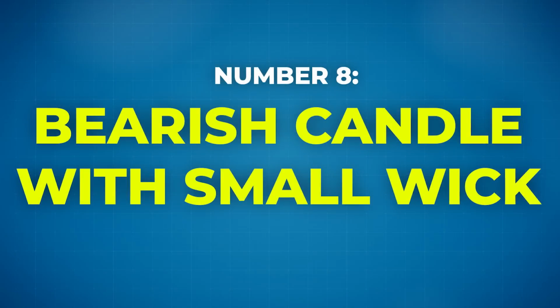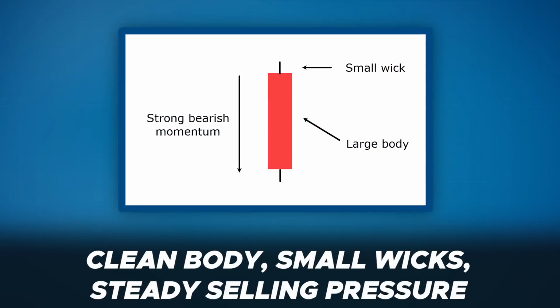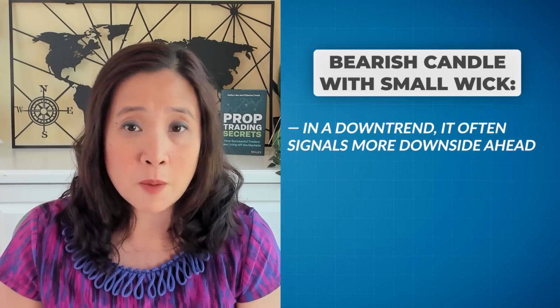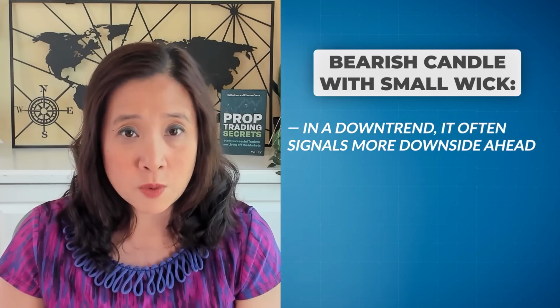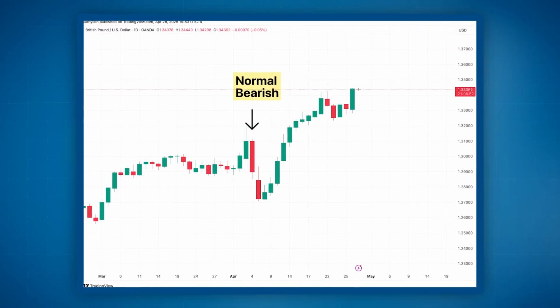The bearish candle with the small wick is your standard strong red candle. Clean body, small wick, steady selling pressure. Just like the bullish version shows strength, this one is clearly dominated by sellers. If you're already in a downtrend, that is often a continuation signal. Any sign of this pattern, like the one you see here in the pound-dollar chart, is a sign to expect more selling.